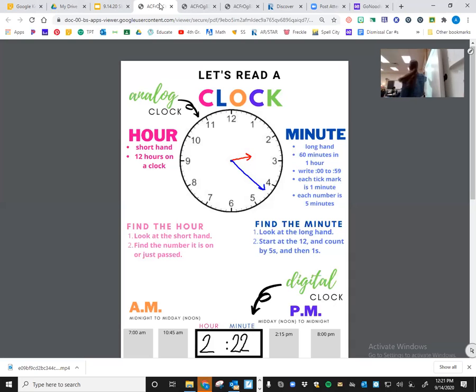So well, this kind of clock was called what? Digital. What was this circle clock, remember? Analog. One more time, show me. Analog. You try. Analog. This clock down here is called a digital. Try that with me. Digital. One more time. Digital. Okay.